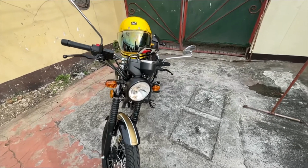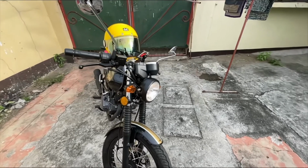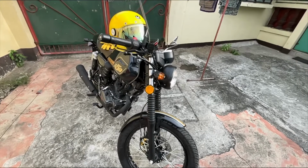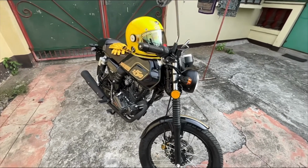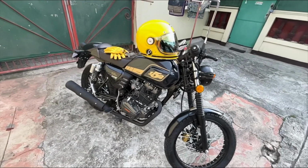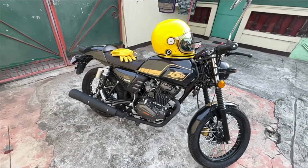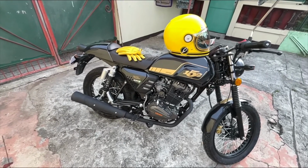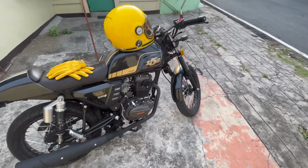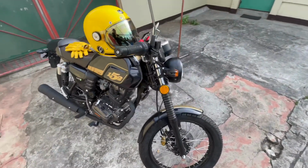Ang price niya before na binili ko siya is around 58,000 cash. Pwede naman kayo mag-down payment before ng 2.5k and then makukuha niyo na siya. Then you can do installment. It's either 1 year, 2 years, or 3 years. But I bought it before at 58,000. Right now, ang cash price niya yata sa Mitsukoshi shop is around 61,000 or 62,000 pesos. So, ayan. Again, introducing MINU.